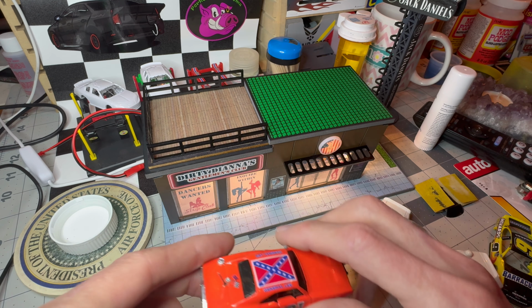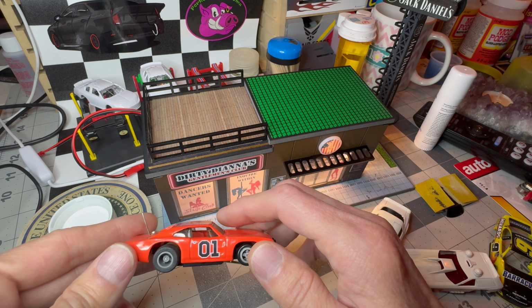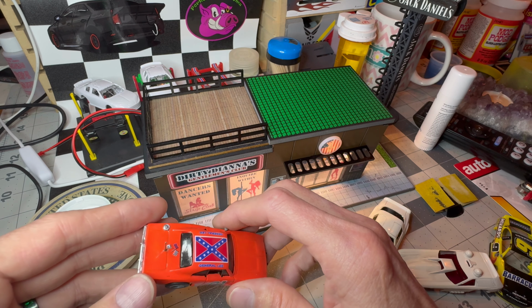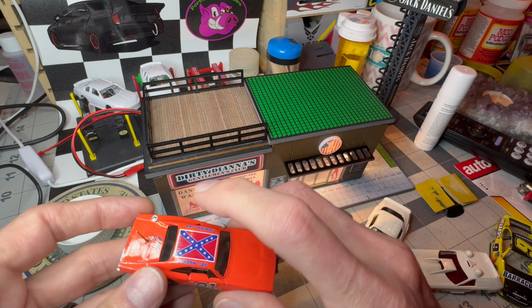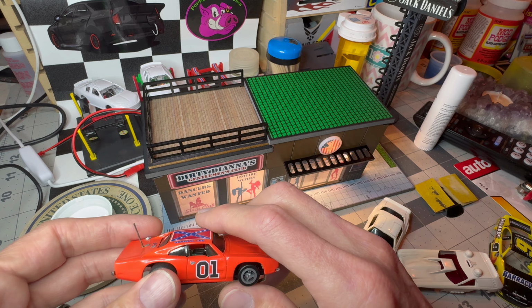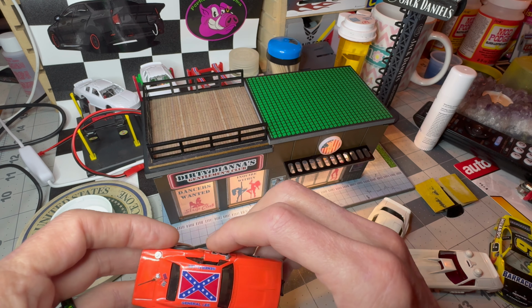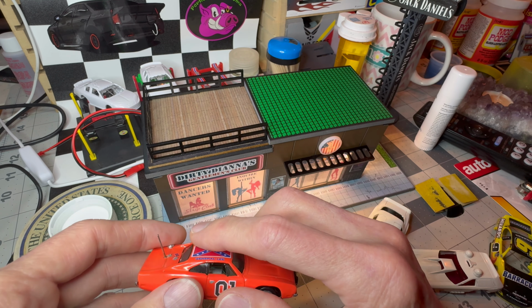And then finally, I want to show this custom Dukes of Hazzard. Not so much a custom, but a reimagined. I went and got the competition orange. Got these decals from STS Decals. They're on Facebook. They're the best. I mean, I've seen other stickers. These are water slides. They turned out really nice.